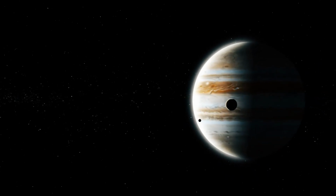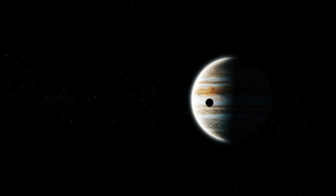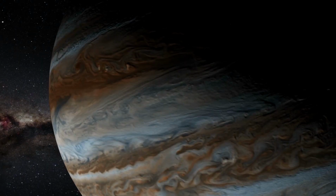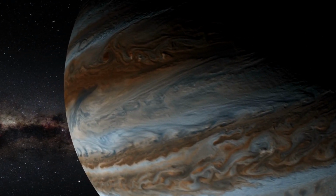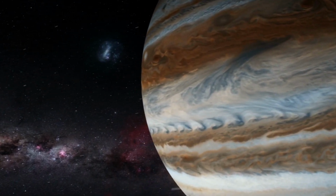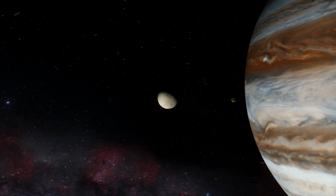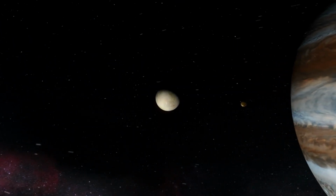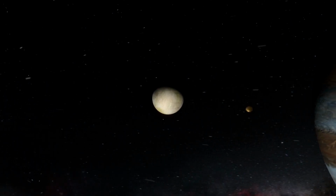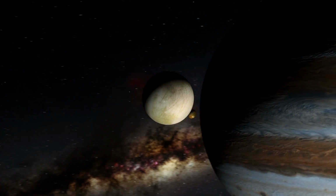The light-colored zones are regions of rising gas, while the darker belts are where the gas sinks. This constant churning creates a dynamic atmosphere that is in perpetual motion, with storms that can last for centuries. And then there's the Great Red Spot, a colossal storm that has raged for at least 400 years. This giant anticyclone is so large that 3 Earths could fit within its boundaries, and yet it's just one of many storms that dot Jupiter's surface.